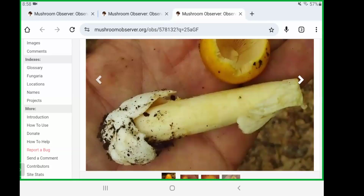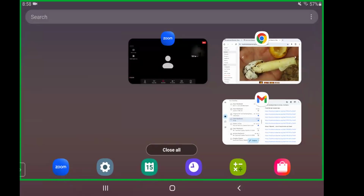You're so lucky to find that. I never get to find Caesars, rarely. Yeah, we have Jacksonii around here too, but that's more of a northern species.